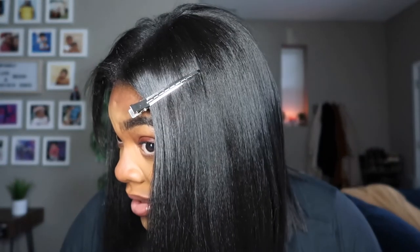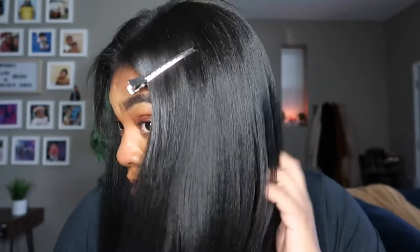Do y'all see that? Do y'all see that, baby? So what I don't like is that there's no combs on the side. My head is a little small, so it's not really laid. I don't have nothing on the side to hold it up. Like if you can see, this is just hanging there, but we'll make it do what it do.